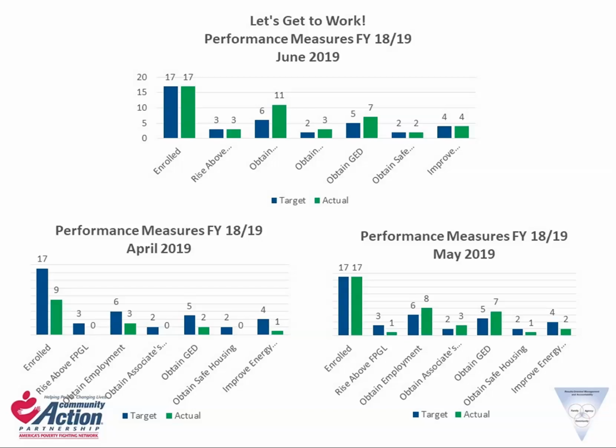So back in April, we didn't see much movement in enrollment or in many of the areas. But then in May, you see a big surge of enrollment. And then at the end of the year, you see that they've met or exceeded all of their target numbers. So to have this kind of information over several months and to be able to compare it would allow you to ask questions about the relationships among those various elements, the time frames, and so on. So these are scorecards that have to do with the performance measures of this program.